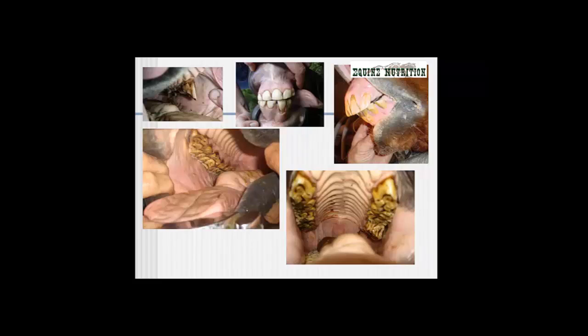The middle one on the top is uneven incisors. And the incisors need to be floated as well to keep those even, and that way a horse doesn't have a smile or a frown or uneven incisors like this. We want to keep them nice and level, straight across, and that way the horse can easily bite off the grass. Over top right, that is a parrot mouth, and you can see why it would be difficult for a horse to eat with that.